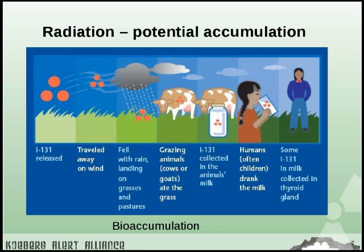Now, when you have very low levels of radiation in the environment, often those levels are very low. And there's some contention in the scientific literature. Does a low dose cause a low incidence of cancer? It's not certain. But what can happen is a process something like this.